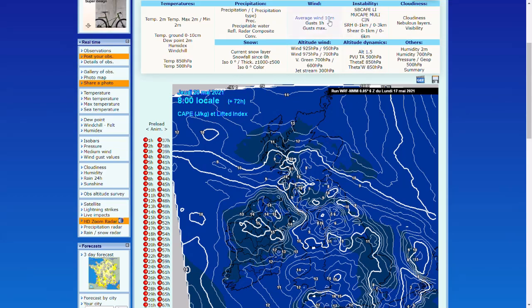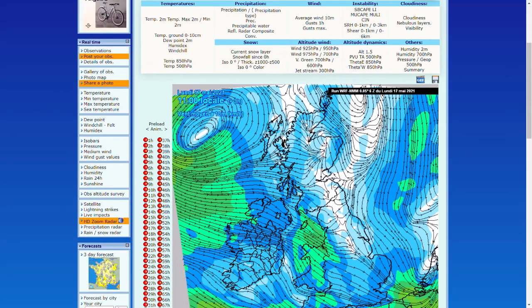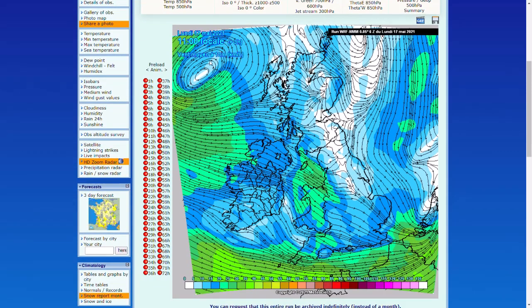Next thing we'll have a look at is the average winds. Now, this doesn't say exactly where showers are going to pop up, but it gives you an idea of where there is lift for these showers.